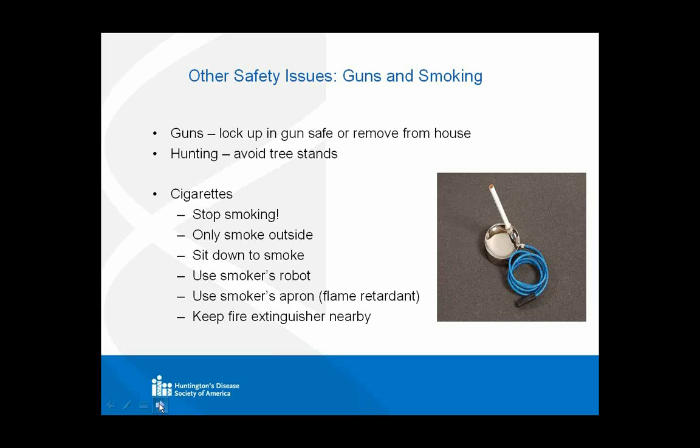In terms of hunting, a good principle to follow is to never hunt alone. Tree stands should be avoided. Here at UVA, we see our share of patients without Huntington's disease with injuries from falling out of tree stands every year. So you can only imagine that individuals with HD are at an even higher risk for injuries.